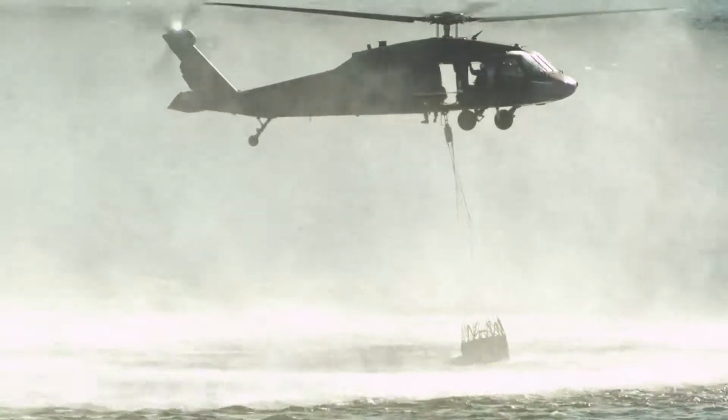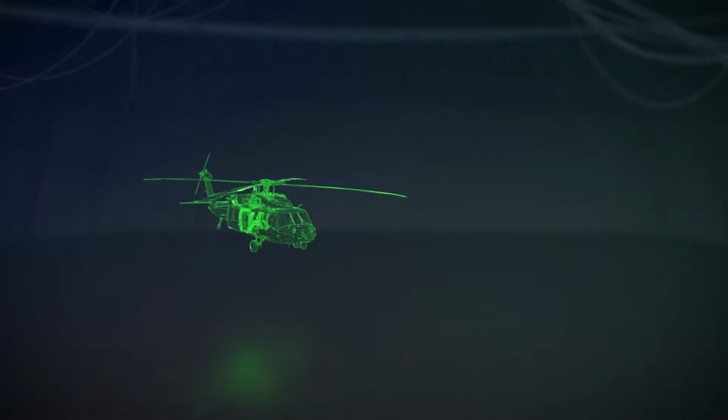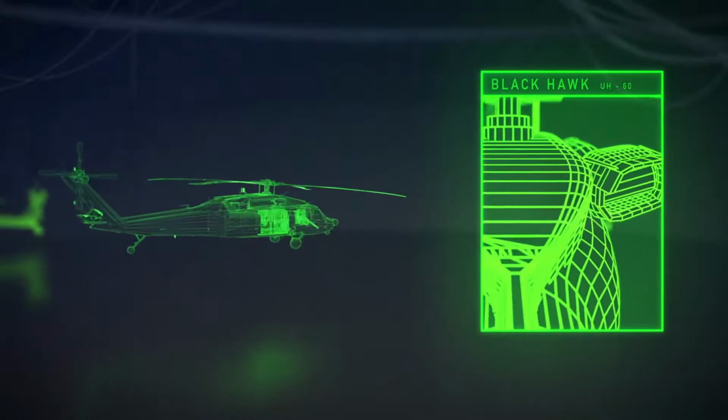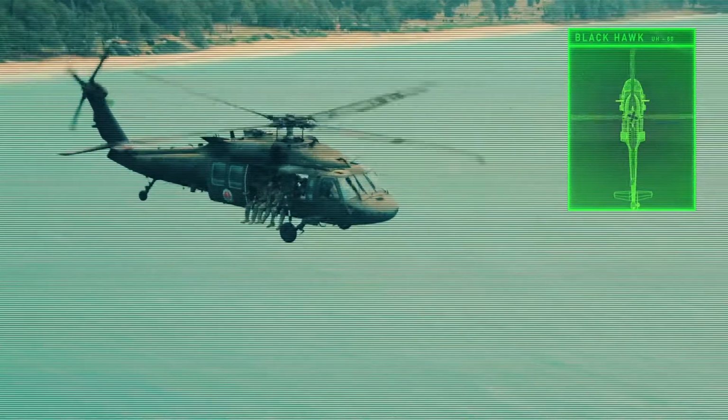Black Hawk unit, extremely active when it comes to fire suppression and search and rescue and overseas. The Army's fleet begins with the UH-60 Black Hawk, equipped with twin turbine engines, a single four-bladed main rotor, and operated by a crew of 4 soldiers.